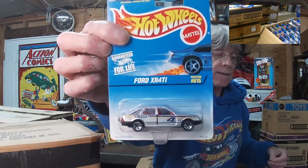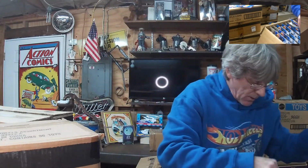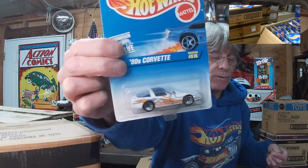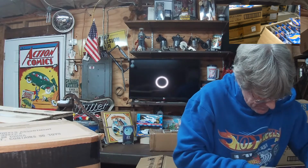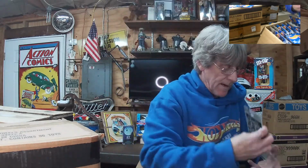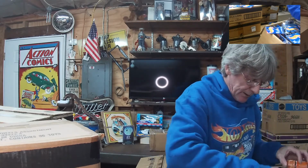The Ford XR4 Ti. Remember that thing? And my brother had one of them cars. An 80s Corvette with the opening hood. If you notice, the hood opens the way it's supposed to for a Corvette. That's the one you want if you got an old Corvette. Smith Electric Land Rover Mark IV. There's another one. That's a cool one. Okay. So, you know, all in all, there was a bunch of really cool cars in this thing.